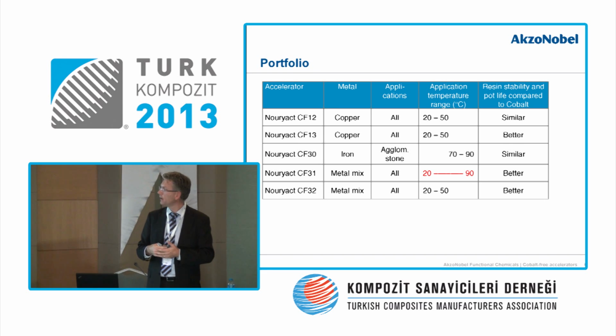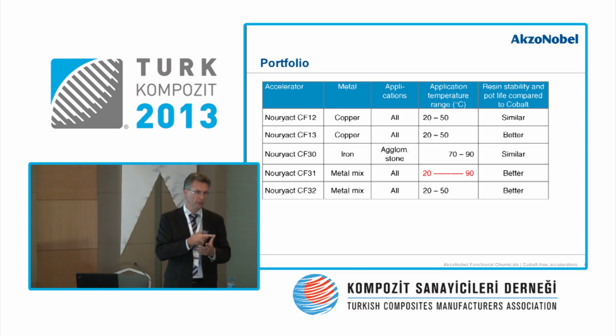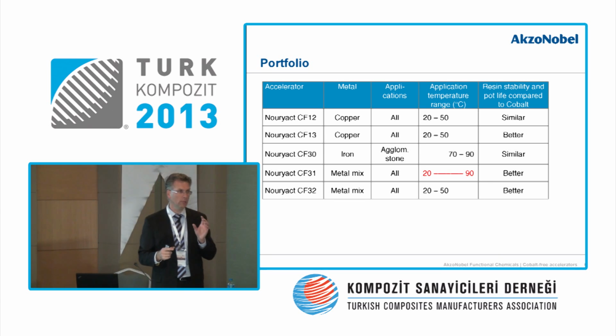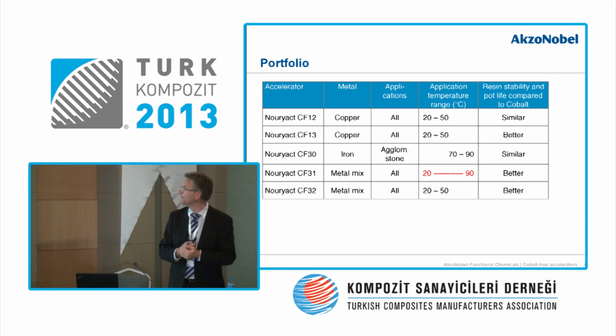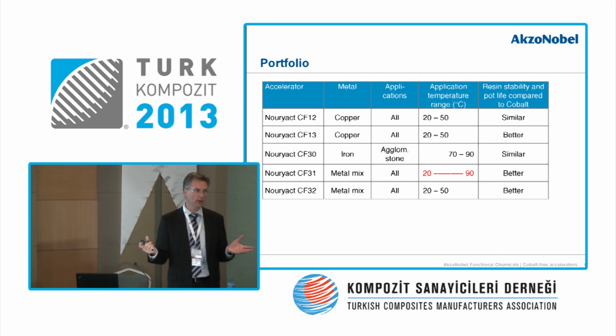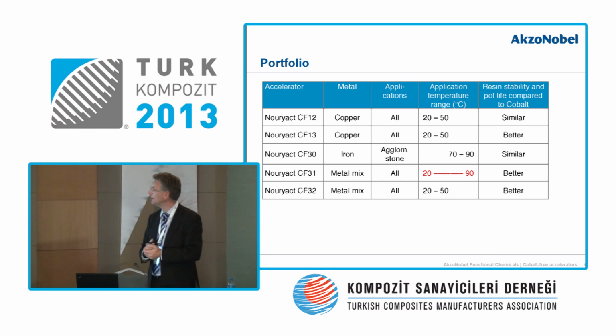Nurex CF31 and 32 are metal mix accelerators, a combination of iron, copper, and manganese, because we believe all three metals have their own advantages, so we put them all three in. And the application is very wide. All applications, actually, especially the CF31, with a temperature range from 20 up to 90 degrees Celsius. So the operation window is very wide.